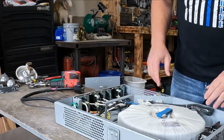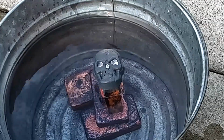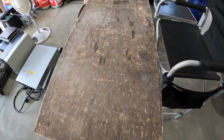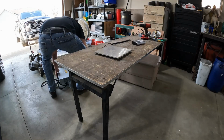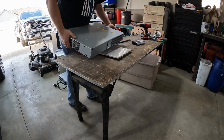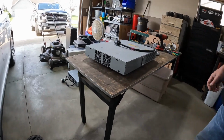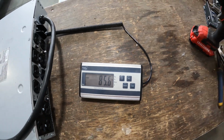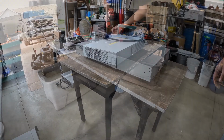Oh my gosh. Yeah, there it goes. I think it's time to do this hog. I'll throw it up here, see how heavy it is. Oh man. Jeez. 85.5 pounds. That thing is no joke.